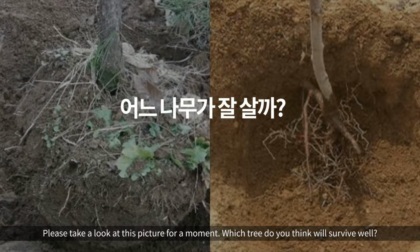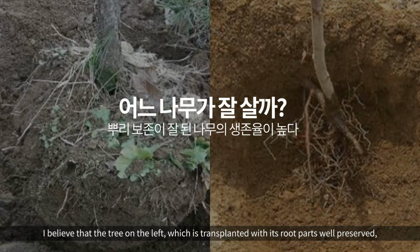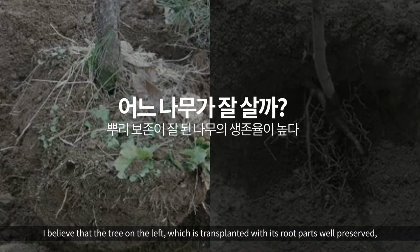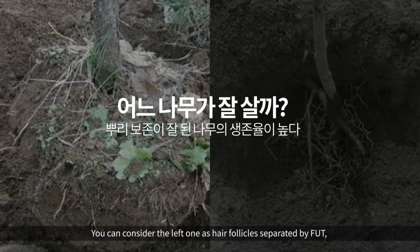Which tree do you think will survive well? I believe that the tree on the left, which is transplanted with its root parts well preserved, will survive much better. You can consider the left one as hair follicles separated by FUT, and the right one as hair follicles pulled out by FUE.